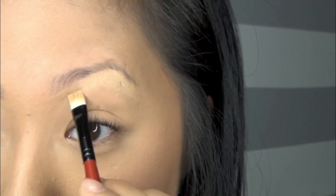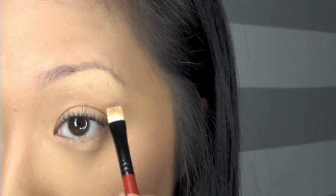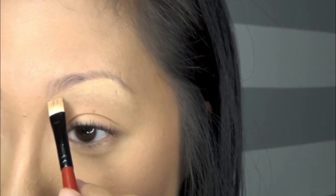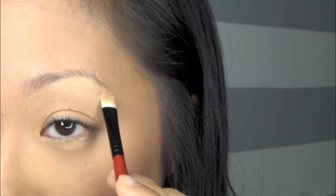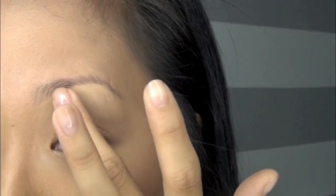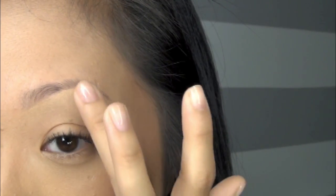It also depends on your preferences and your brow shape, but if you have arched upward brows like mine, where the arch is a lot higher up here than the front of your brow, defining the front and making it look really clean down here is important. So I'm just going to spread the concealer. Then I also like to go through and just pat the concealer in to give it a really clean finish, none of those lines from the synthetic brush.